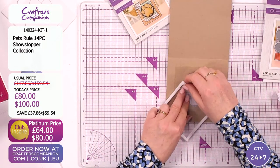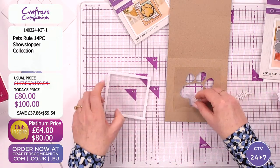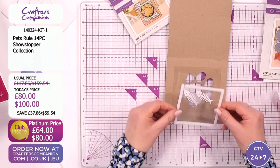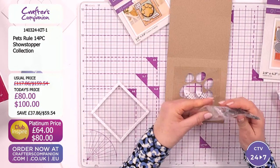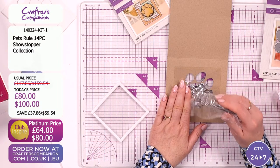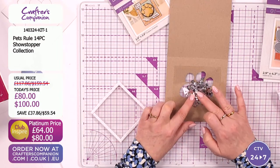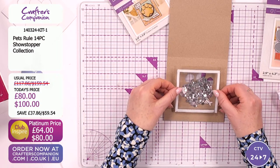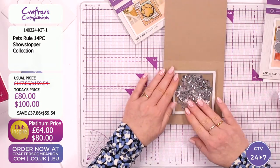You can put whatever you want in there. I've actually cut a couple of the fish bones, so I thought, well, we could use them in with our shaker as well. So let's pop a couple of fish bones in there. All the time, just checking where that's going over the top. And then I'm just going to add some sequins as well. So we're just going to take our sequins, pour them over right into the centre. I've got a mixture there of gold and silver ones. And then we're just going to make sure they're evened out and then pop that over the top like so. Just making sure that's covered and then we can move those around.